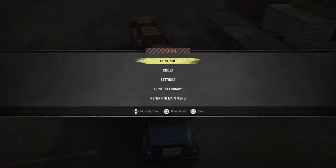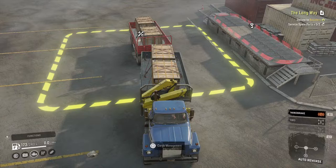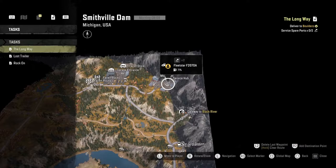This is day 4 of our daily adventure, where we'll run through the next 24 hours of working our way through, at the moment, Michigan. So let's continue on where we left off yesterday, and we've just loaded some service spare parts, which we're going to use for, in fact, two tasks, the long way, but also rock on.